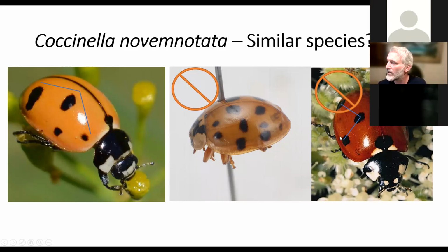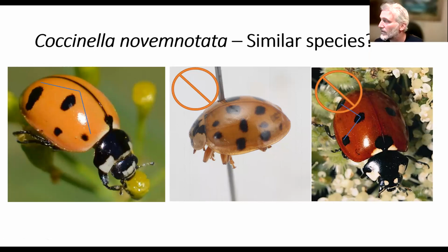On the right side here is our invasive or introduced 7-spotted lady beetle. It's got, again, that center dot, but it's just got 3 dots. And if we put the lines through there, it's a right angle. So if you think you've got a 9-spotted lady beetle and then you see a right angle, it means you've got the wrong beetle. In the middle is our problematic Asian multicolored lady beetle.